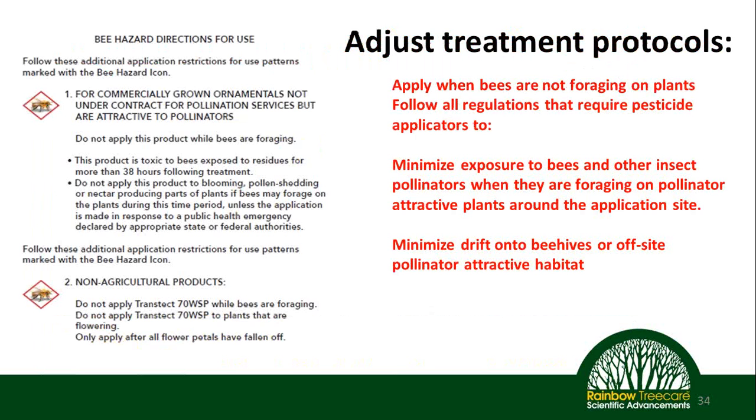And then we get to adjustment of treatment protocols. I had the slide in before about bee hazard directions for use and some of the label changes that have been put in place. What the language says now is we need to apply some of these pesticides when bees are not foraging on plants. And we have to minimize exposure to bees and other insect pollinators when they're foraging on pollinator-attractive plants around the application site. Minimize drift onto beehives.